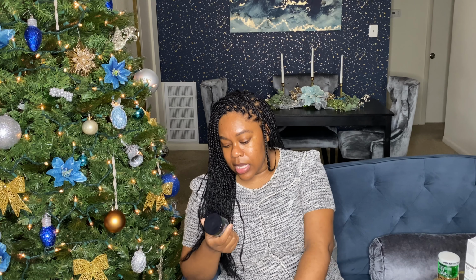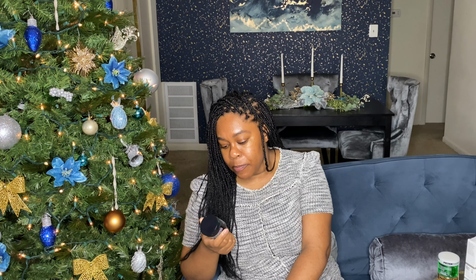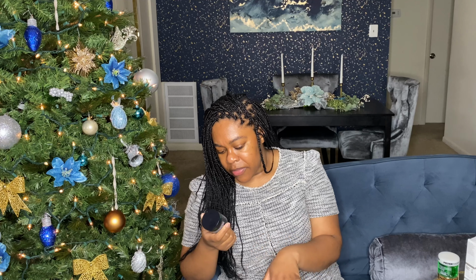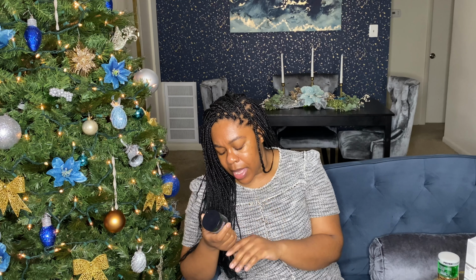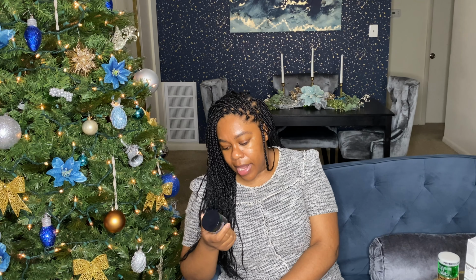This one, it says the purpose is to be purifying, refining, decongesting, and a bunch of other things. It says that the main thing is to minimize the look of pores, fine lines, and wrinkles, and it does say that it's for all skin types. So I would definitely agree that it does all of the things here that it lists.